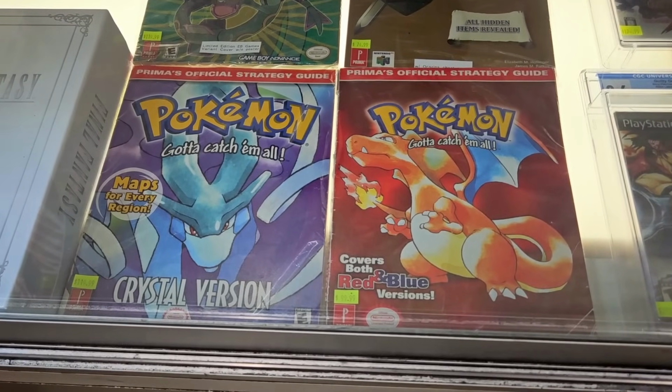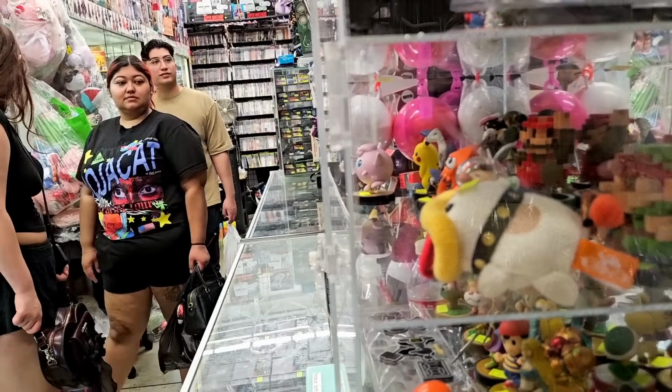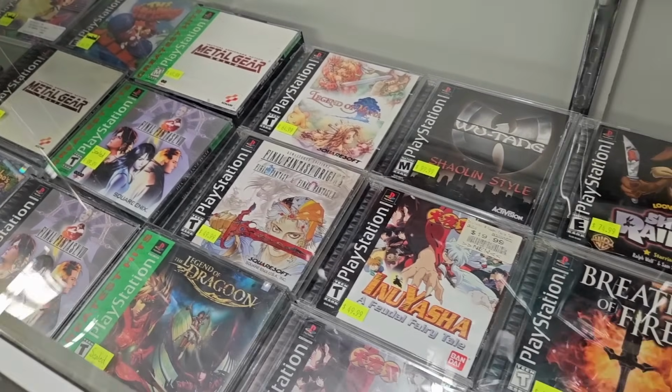Right. Yeah, the inventory process is pretty brutal. The margins are pretty slim, and we have to be very competitive with all the other vendors here as well.